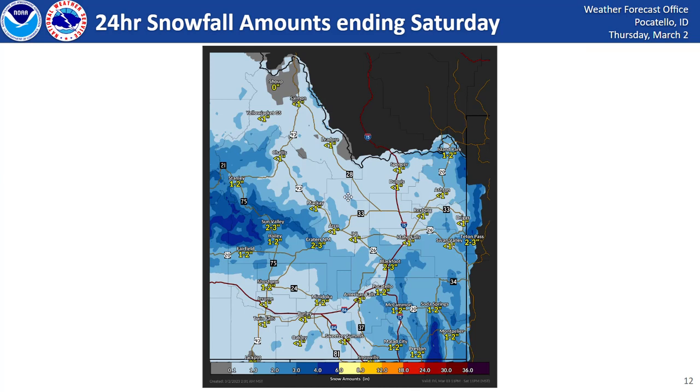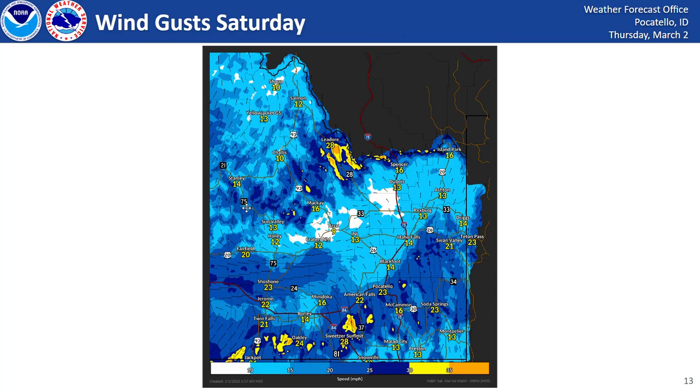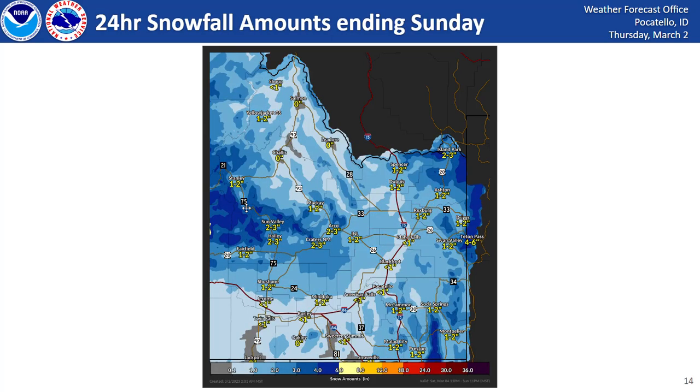Looking at the 24-hour snow total ending on Saturday, we see sub-advisory snowfall with generally 1 to 3 inches throughout the Snake River Plain and 1 to 4 or 5 inch amounts across the southeast highlands and central mountains. Yes, we'll have a little wind to go with that on Saturday. Really not too terribly bad, though, just breezy. But it will impact blowing and drifting across some of our rural highways, so we'll want to be watching for that.